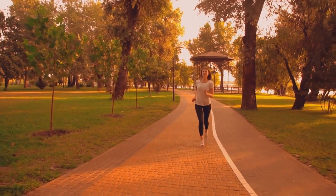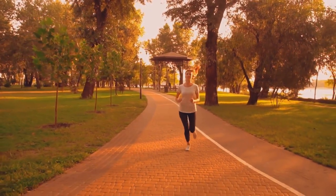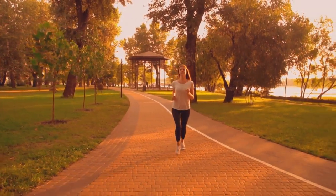The first step is to learn to enjoy running. That's right, running should be about more than just burning calories. It's about feeling good, feeling free.